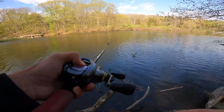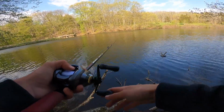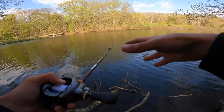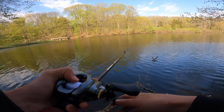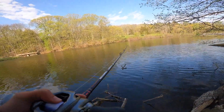Dang, that's such a good fish. And if you haven't seen my last video, I actually caught another giant fish. I won't spoil that video too much, but that's pretty much two fish in a row that are my two biggest fish of the year. That one was definitely a pre-spawn fish, while the one I caught in the previous video was definitely coming up ready to spawn. I actually caught that on a swim bait. If you want to check that video out, make sure you go do so.